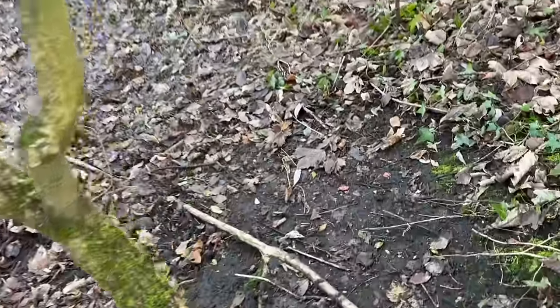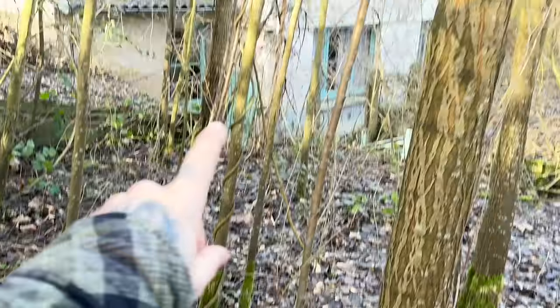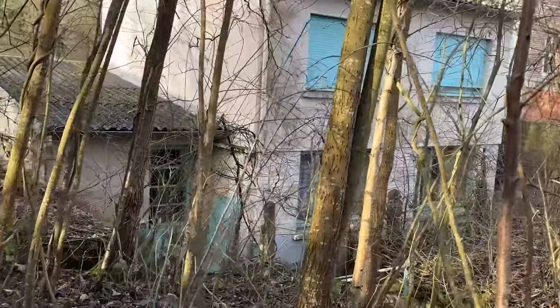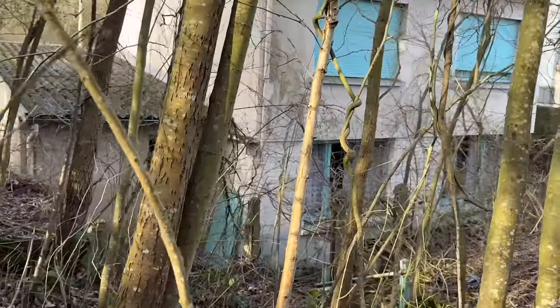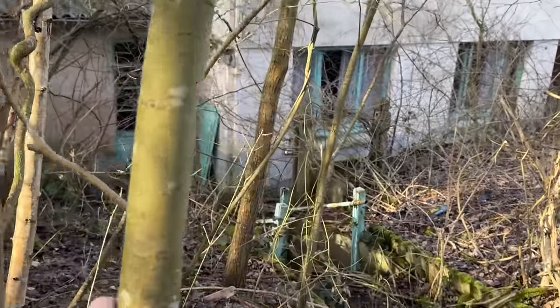So as I make my way down this very slippery path, there we go. So the house is here. Now I've been told that it's very easy to get in and it has got a lot of stuff inside. And from here, it looks super, super cool. Let's go and have a look.